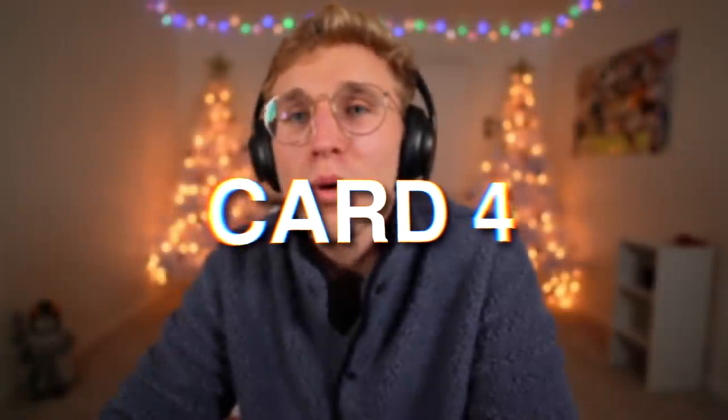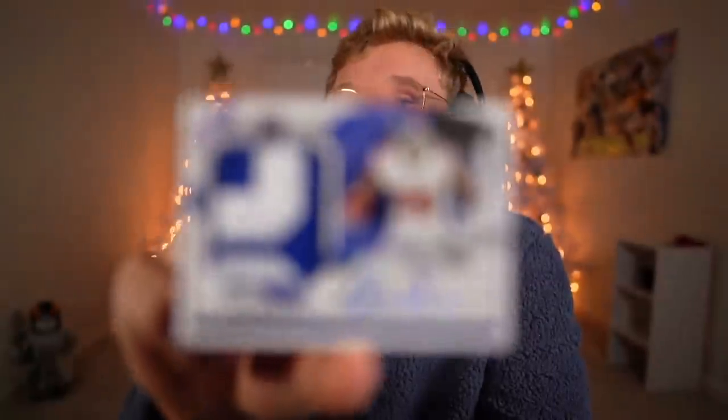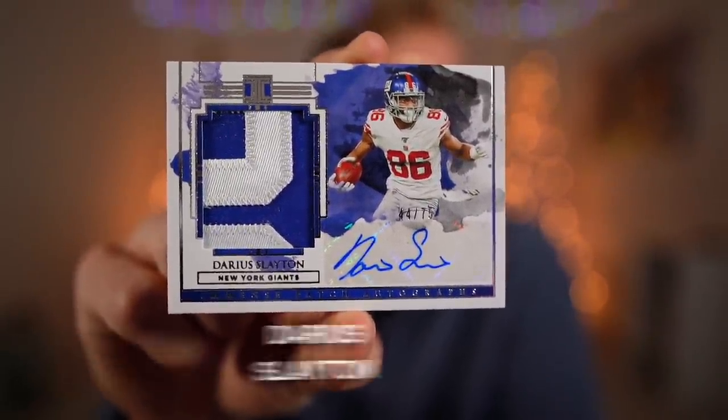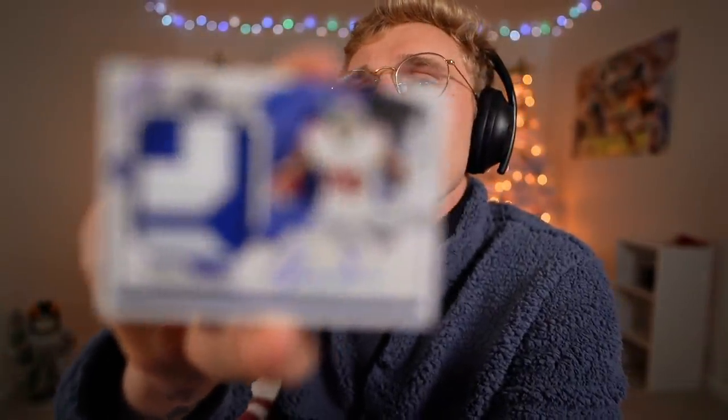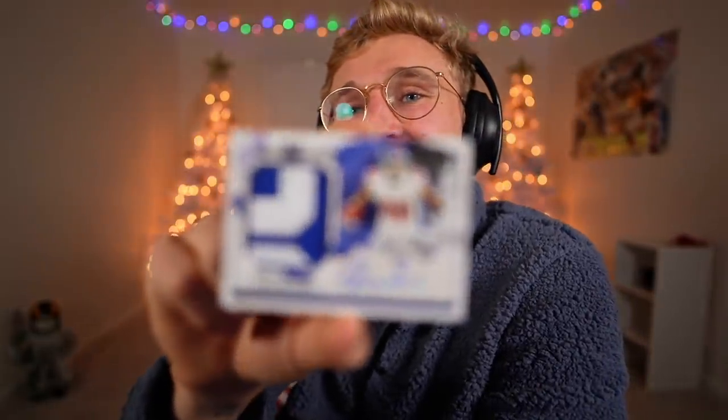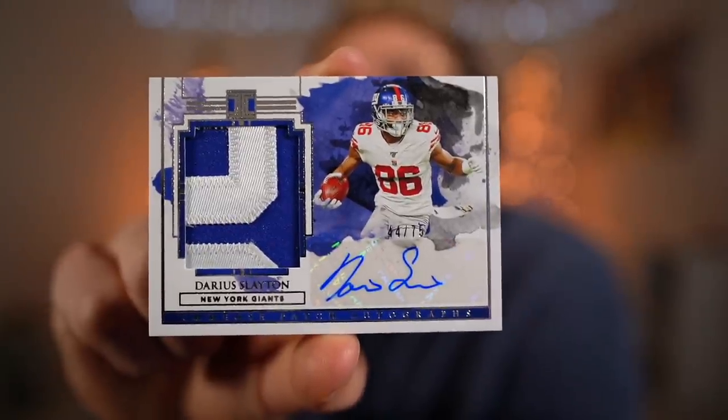Onto the fourth pack. This is our halfway mark. We're looking at, dude, this man is a stud. Unfortunately, he's on the New York Giants. Darius Slayton. Okay, so it says the name down there. It says immense patch autograph. Darius Slayton, New York Giants. I'll make sure you guys get a look at that. Gorgeous, absolutely gorgeous. This man tore my fantasy team up last season.